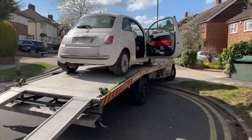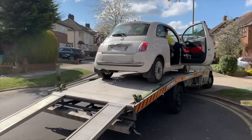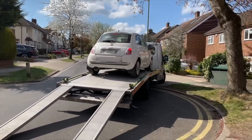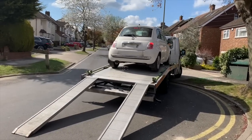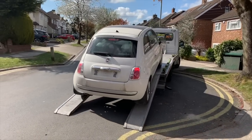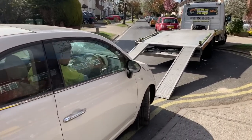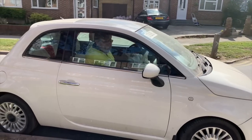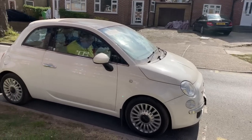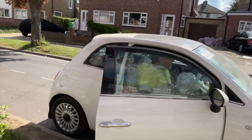Whoa, we have power. We got power, that's always good. And it starts. Woohoo! And the brake lights work. So it doesn't fall off like the last one did. That's it. Perfect. I'll go down the side of you and stick it down the drive. Get it off the road.